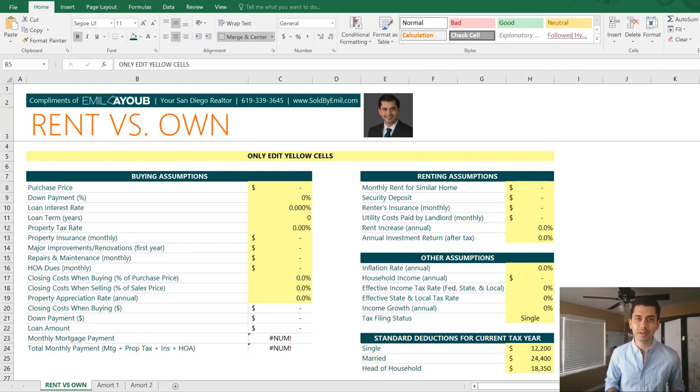If you're a renter and you've been paying a landlord month after month after month, I'm sure you've wondered, is it actually better for you to rent or own your home? And how much of a difference does it actually make? Because I'm a realtor, you probably expect me to say that it is always better to buy. However, there is no blanket statement. I can't say yes for everybody.